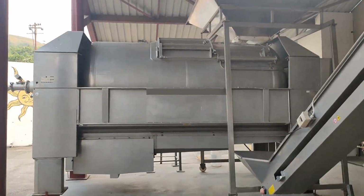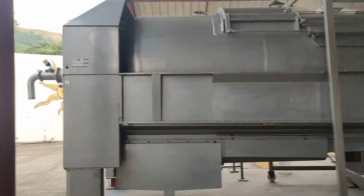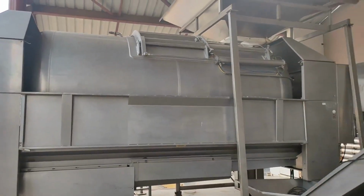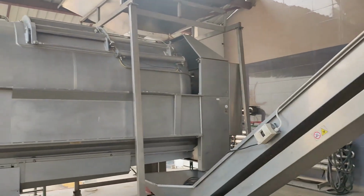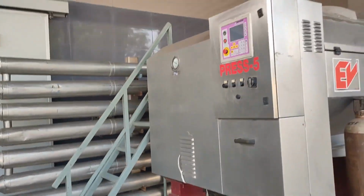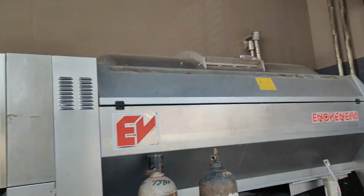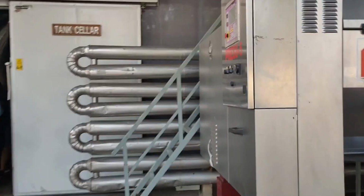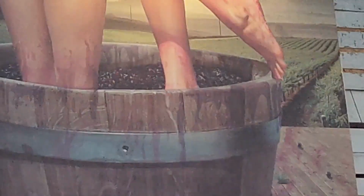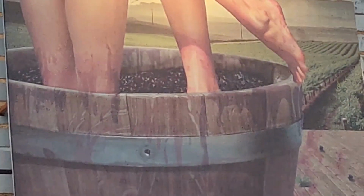Here the grapes are put for crushing. Traditionally it was crushed with the legs. Now it is crushed in the machine. You can see the machine. In this machine the stems and the skins are removed from the grapes after crushing. This is another machine. Traditional method was crushing by the legs and taking out the juice of the grapes.